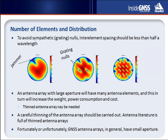So now we got an aperture. The next thing is how many elements I should put in this aperture and what should be the element distribution. First thing you want to make sure is that you have enough elements in the aperture that you don't cause what we call grating nulls or sympathetic nulls. So what do I mean by grating nulls?